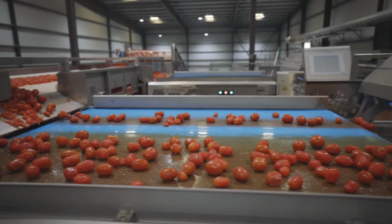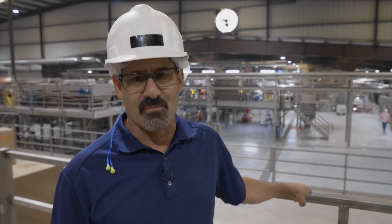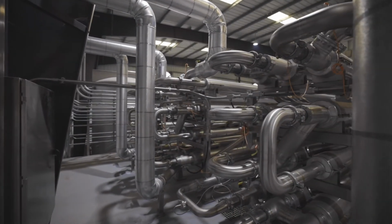I've been with Morningstar Packing for 30 years. I've seen a lot of growth and change. This is by far one of our very complex projects. It's taken a lot to put it together.